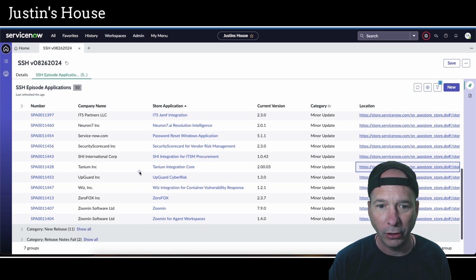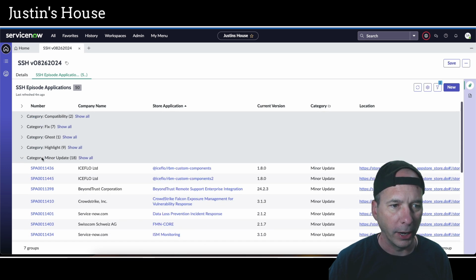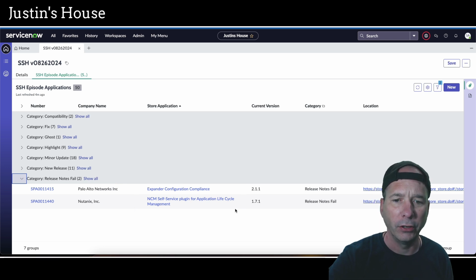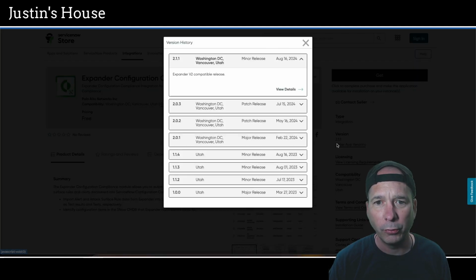Back again to the minor updates, finishing up here. UpGuard Cyber Risk, Wiz Integration for Container Vulnerability Response, ZeroFox, Zoom In, and Zoom In for Agent Workspace. Those are our minor updates for this episode. And we have 2 more to read: Release Notes Fails, Expander Configuration Compliance, and NCM Self-Service Plugin for Application Lifecycle Management. If you haven't seen an episode before, a release notes fail is simply there's no release notes for me to share with you.